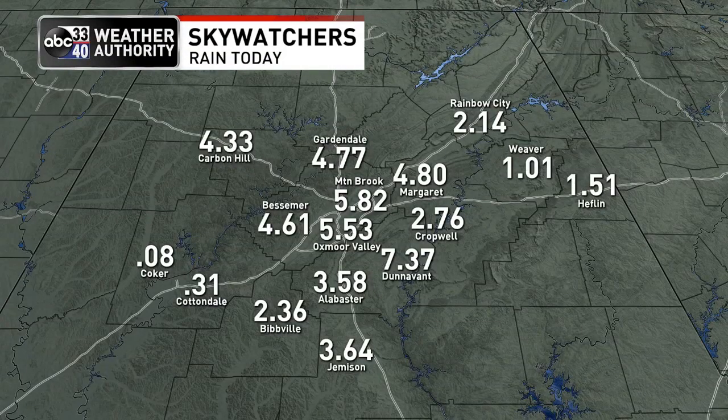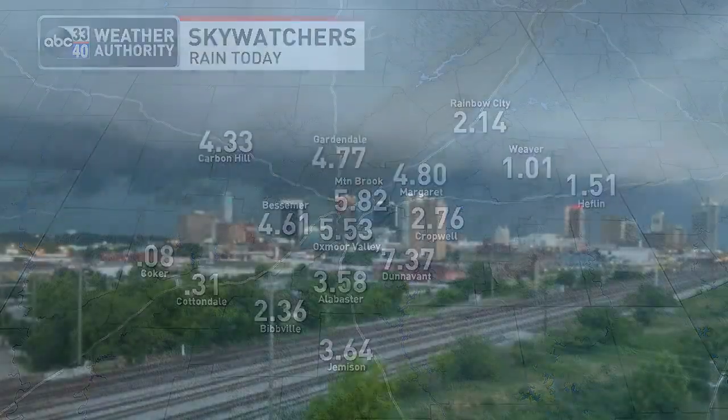You can see across the Birmingham Metro over 5 inches of rain from Mountain Brook, Oxmoor Valley. In Shelby County, Alabaster 3.58, Carbon Hill in Walker County with over 4 inches. But today will be drier, and we can be thankful for that.